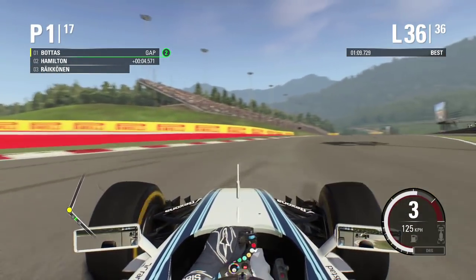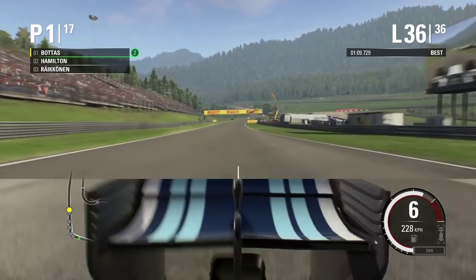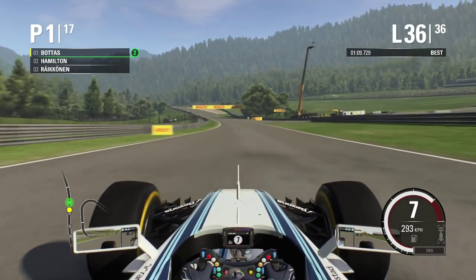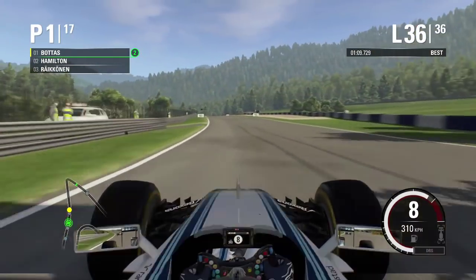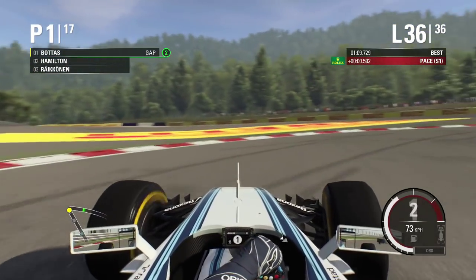There's just 4,236 meters left of racing. Hamilton, the gap is now 4.5 seconds. So, I don't know, guys. I literally think we are going to lose this race at this stage of the race.